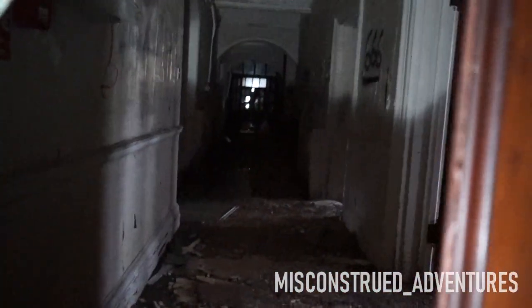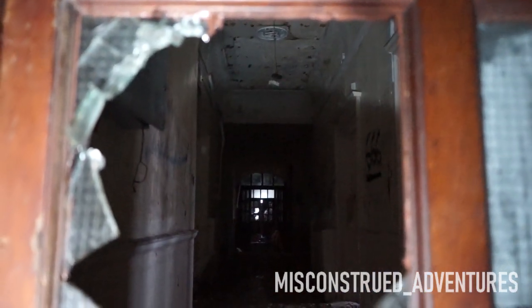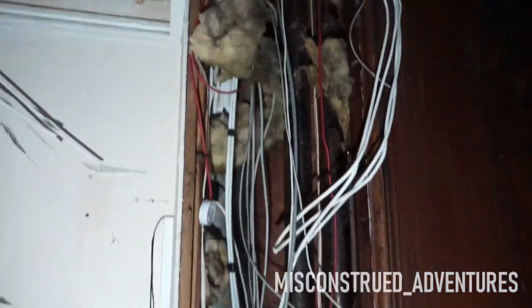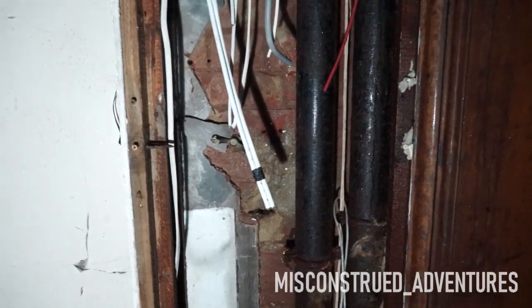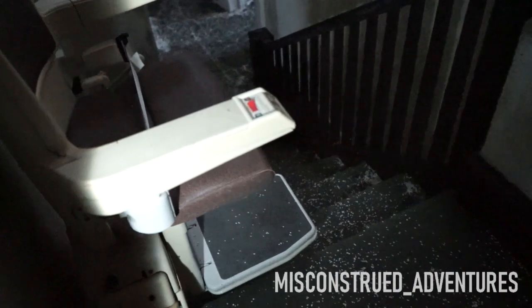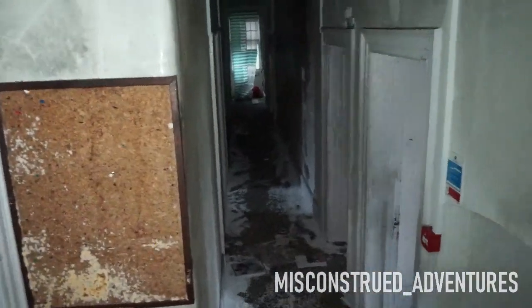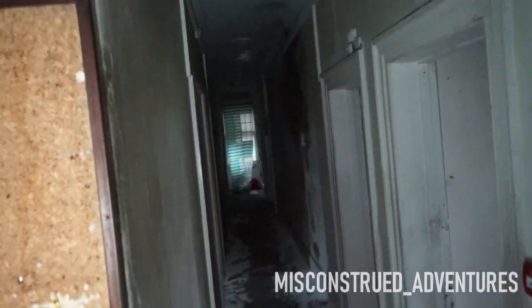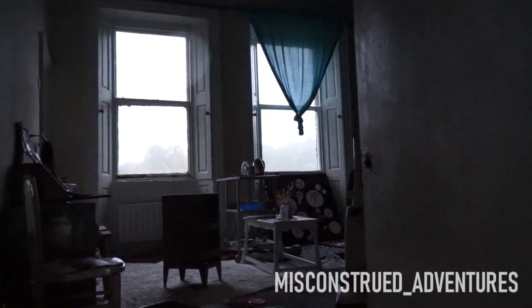Oh, this is the bit the door was trying to open earlier. Bloody hell. Someone's had a go at that. Cut everything out of it. Yeah, you can see all the brass piping's gone. See, the beanbag's been murdered. It's got to everywhere. That's a creepy corridor. Has anybody been squatting here?